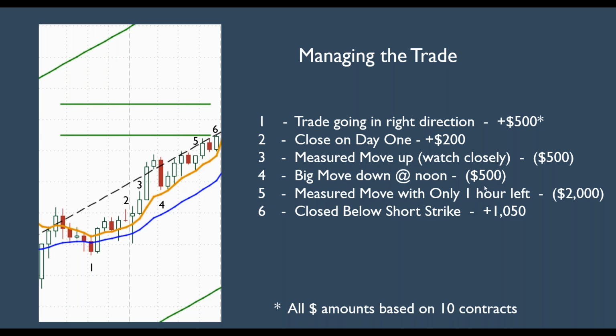Well, now that we're in a losing trade, I'm managing this the best I can. On 10 contracts we can make about $1,000 roughly, and I'm always looking at a visual stop of around $3,000. So when we had this big drop down, we were only down 500. I thought, that's cool. I'll just continue watching this, because here's the end of the trading day.